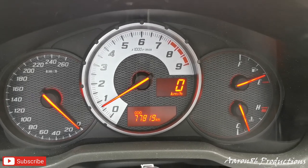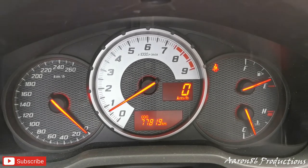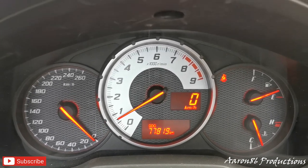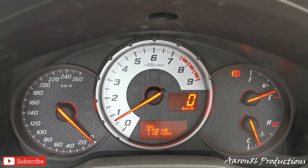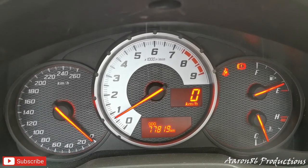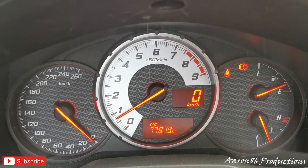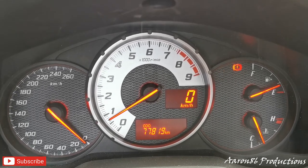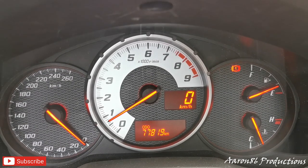Let's give it a try. The car is not warm, but let's give it a try and see if it works. Okay, pulling the handbrake. 1, 2, 3. Third time holding it. Brake. 1, 2, 3. Holding it down. Handbrake. 1, 2, 3. And then brake pedal. 1, 2. And it didn't work. So I'll try that again once the car is warm and see if it works.